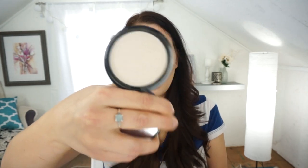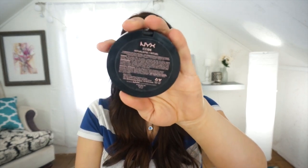For highlight, I'm going to be bringing my NYX Illuminator in Ritualistic. I don't hear anyone talk about this, but this is a highlight that I wear on a pretty much daily basis. It's what I'm wearing today, and I just think it's beautiful. I know they have other colors, but like I said, this one is in Ritualistic, and I just think it's a beautiful highlight.